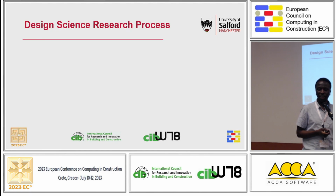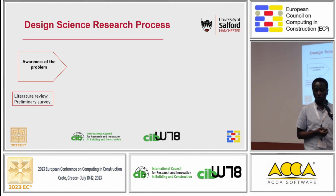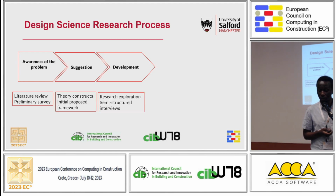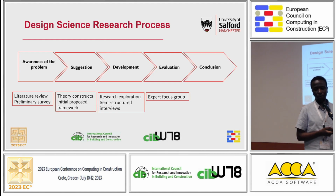This research follows the design science research process, to which we started with an awareness of the problem through carrying out literature reviews and a preliminary survey. Next was a suggestion to the problem through putting up some theory constructs and proposing an initial framework. Then next was development, to which we carried out research exploration through semi-structured interviews to co-create a proposed framework. Future work will be an evaluation through expert focus groups to validate the proposed framework, and with that, that will inform the conclusion.